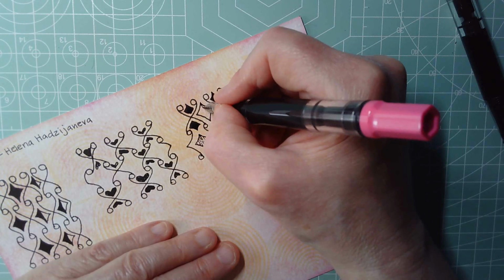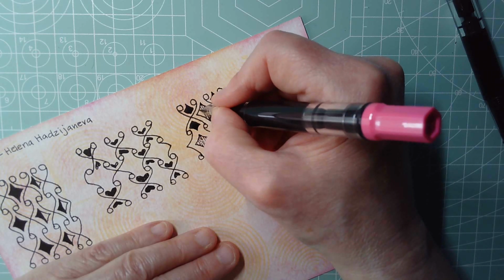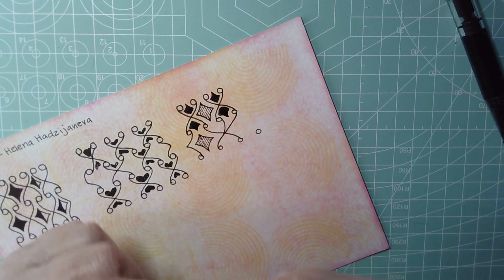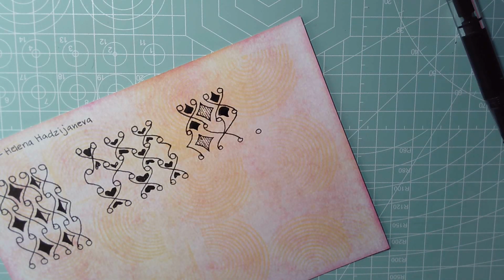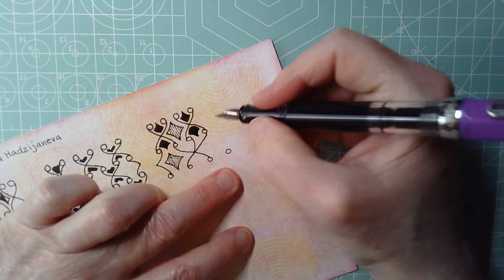Can't believe I messed that up. Well, actually I can. This is an extra fine nib, the other one's a fine nib, but just to get the contrast. Okay, let me just try this again.